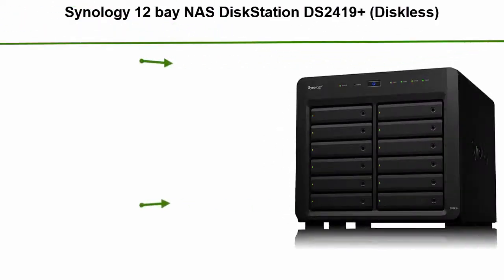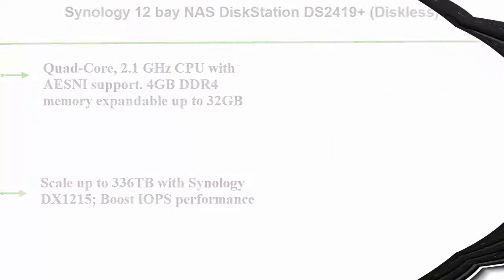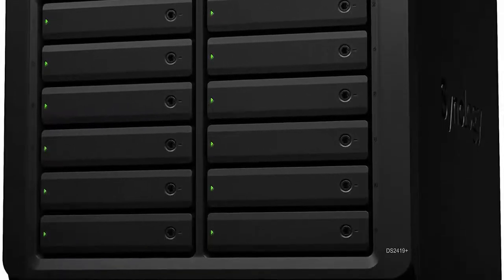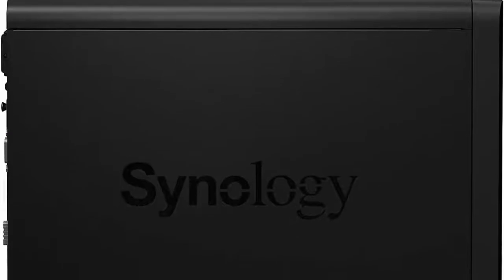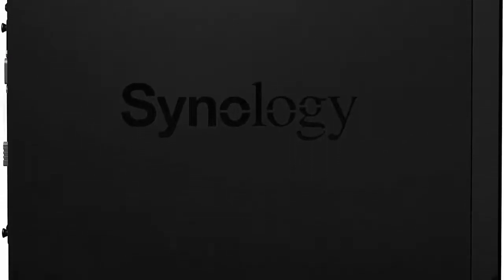Top 4. Synology 12-bay NAS DiskStation DS2419+, diskless, quad-core 2.1 GHz CPU with AES-NI support. 4GB DDR4 memory, expandable up to 32GB. Outstanding performance at over 1,716 MB per second reading and 671 MB per second writing. Scale up to 336TB with Synology DX1215.